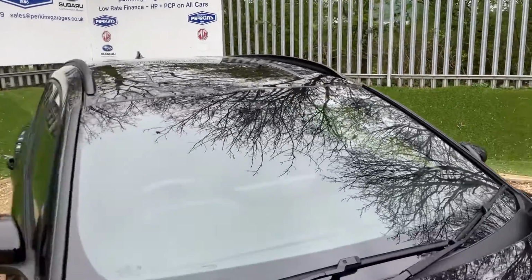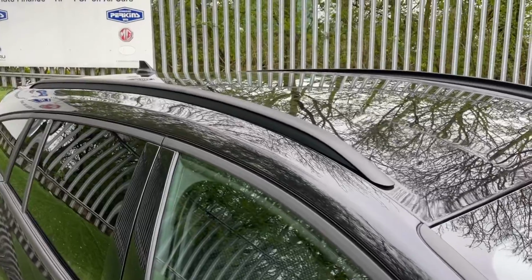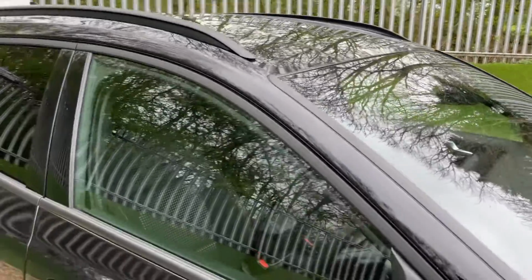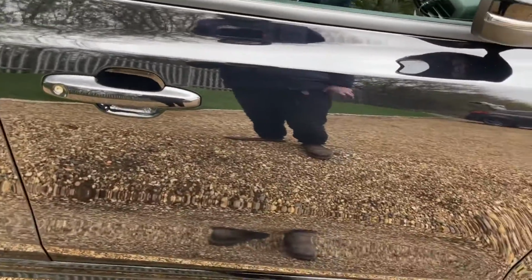Further north on the roof of this vehicle we have matte black roof rails. So if you did require getting a roof box on, that is easily achievable. Drawing your attention back down to the body of the vehicle, I'm just going to get the key out, lock the vehicle and place that back in my pocket.